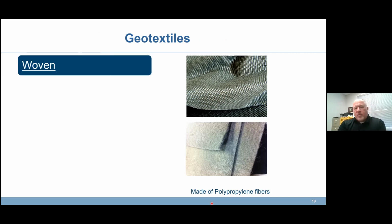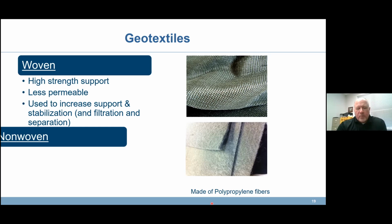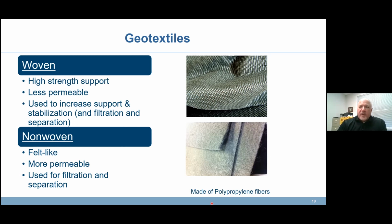Geotextiles, I'll just go through real quick. There's woven geotextiles. They're higher strength, provide some strength and support. They have some drainage properties. Geotextiles, whether they're woven or non-woven, provide separation between the subgrade soil and, for example, a subbase rock on top of that. So it's a good system.